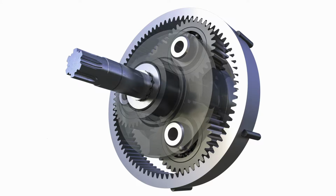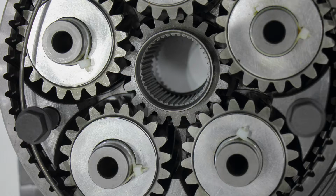In a planetary gear, what you have is an input and an output on the same axis. The input goes into a sun gear, which rotates the planets. That's held in a ring gear, and the planets are coupled to an output carrier plate. So that's what drives the planetary gear itself. And that's a very simplistic view of what a planetary gear is.